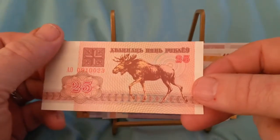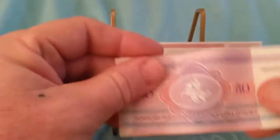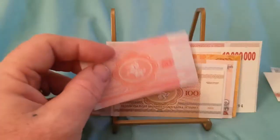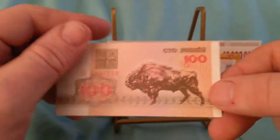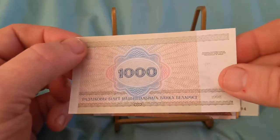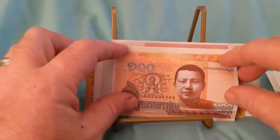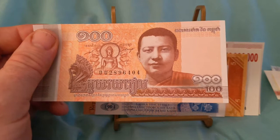$25, whatever. It's got a stag on it. $50 with a bear on the back. And then another $50 with a squirrel on the back. And then $100, and that's got a buffalo on the back. The buffalo. 1,000. Interesting money. I find it interesting anyway, learning about these.